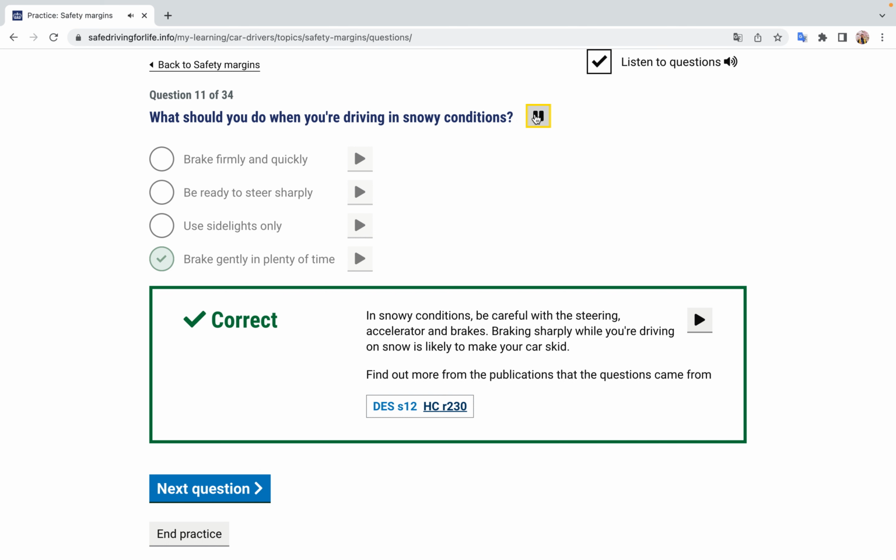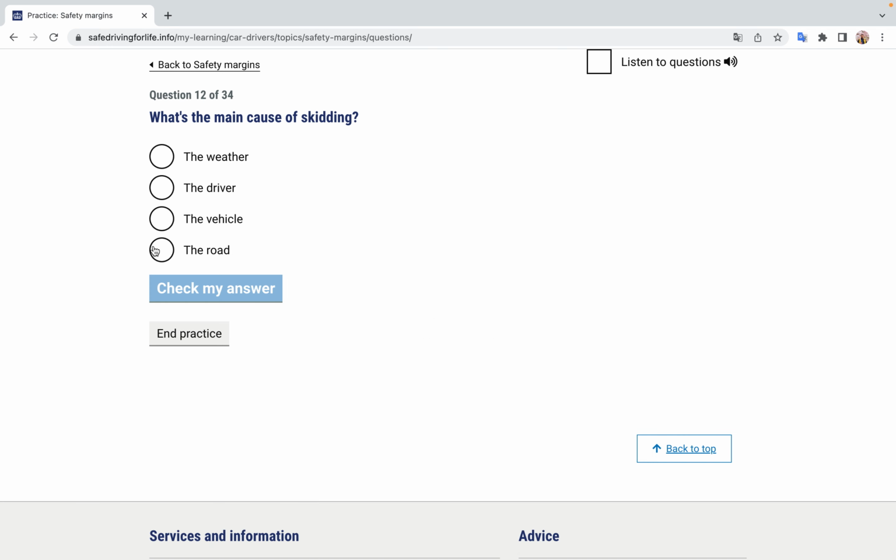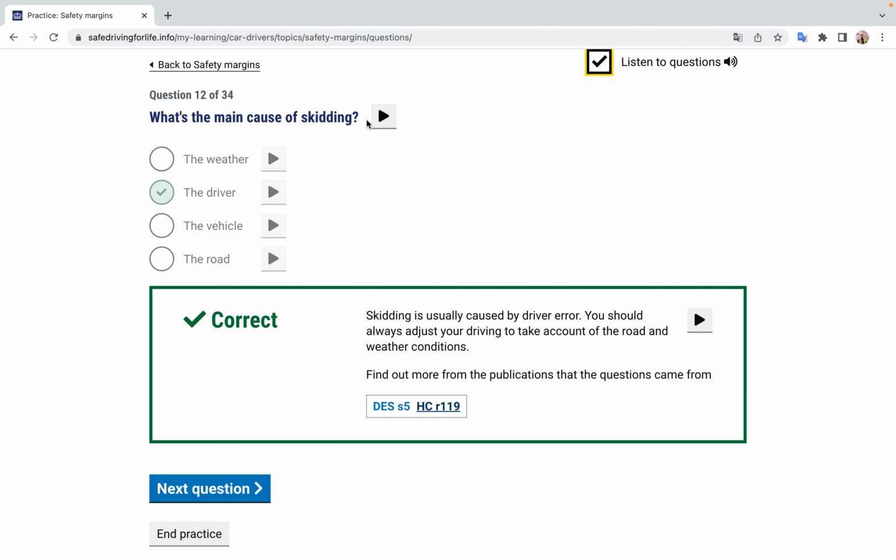What should you do when you're driving in snowy conditions? Brake gently and plenty of time. What's the main cause of skidding? The driver.